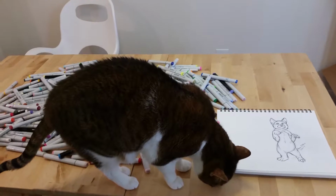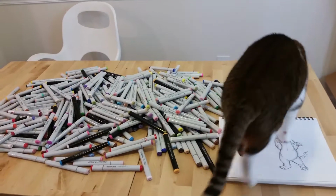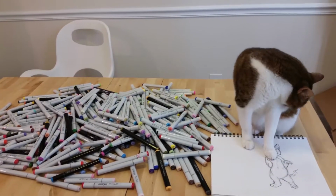The next cat you see on the table is Rory. She likes to steal pens and pencils from me, so I figured she'd be quick to pick up a marker or bat one off the table. Of course, when you actually want cats to do something, they won't.